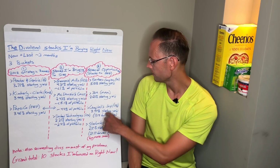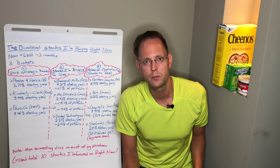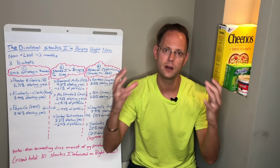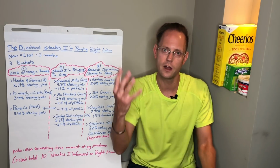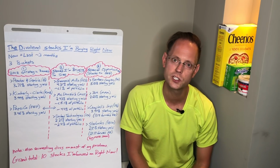What else? Campbell's Soup. This company is not a big percentage of my portfolio. This is a small company. It will always be a small company. It's in the small bucket. And I don't envision it being a big company in the portfolio. That being said, this thing just tanked. They are facing some challenges now, as a lot of consumer non-cyclicals are facing. They're facing some challenges on the top line.